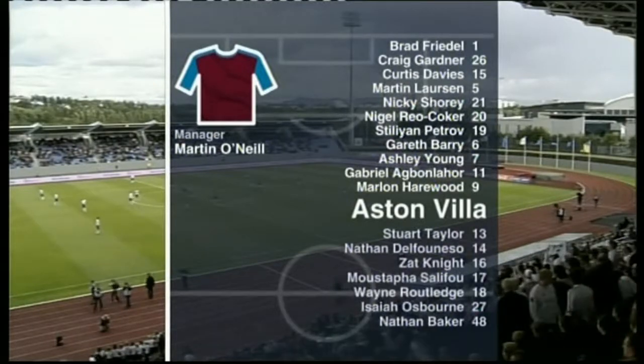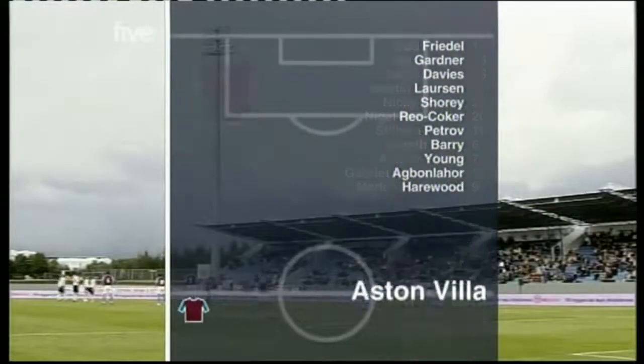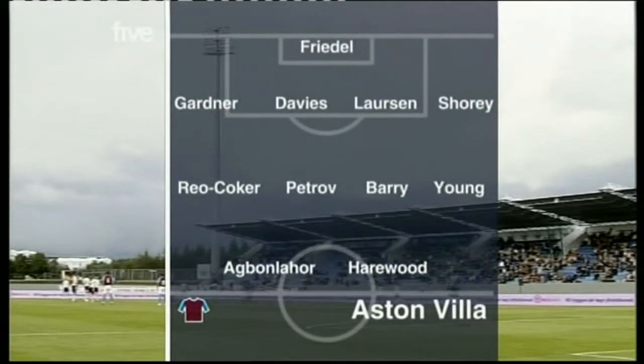Gareth Barry does play tonight, but no John Carew, out with a slight calf injury. I'd expect them to play a 4-4-2 formation with Rio Coke a little bit wider on the right, protecting the right-back position where Gardner is playing.